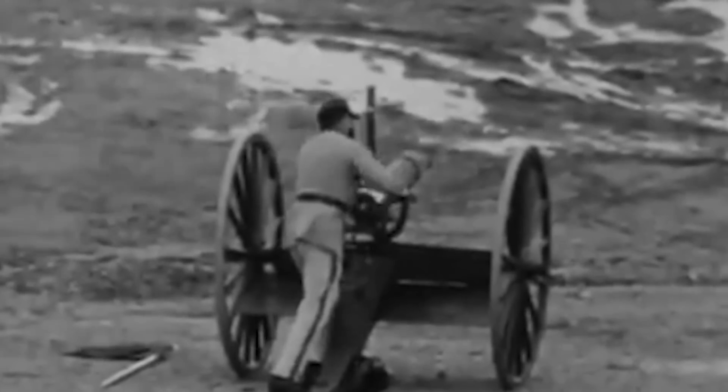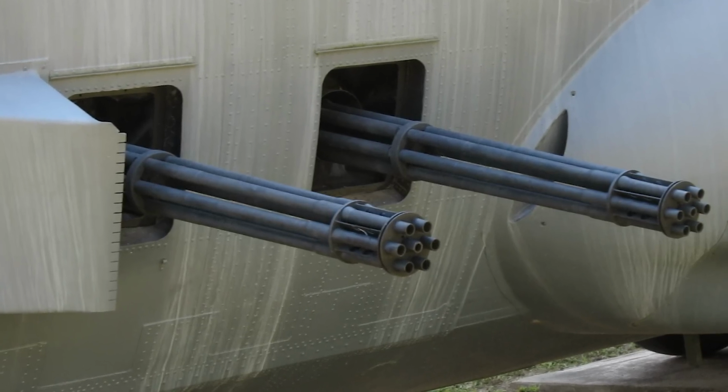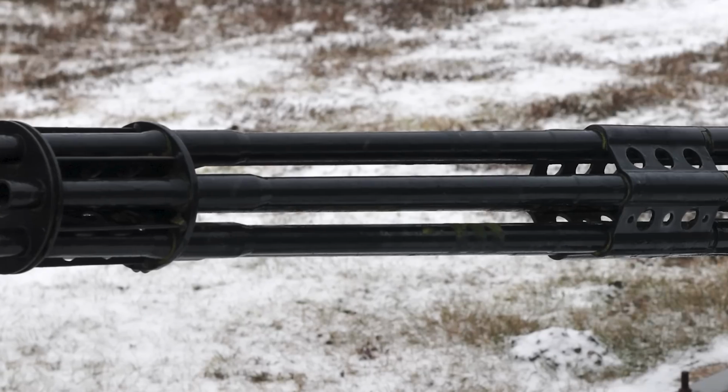Rooted in a 19th century innovation, and now a 21st century necessity, the M61 Vulcan and all its derivatives continue to be pivotal in the defense strategies of the United States and its allies.